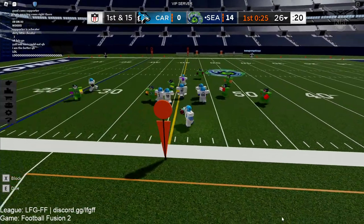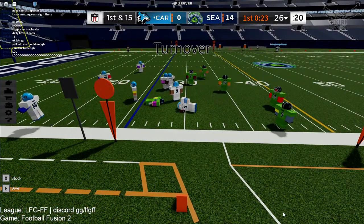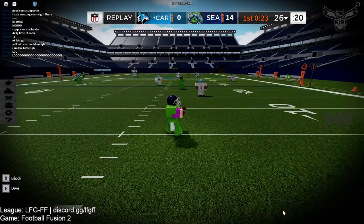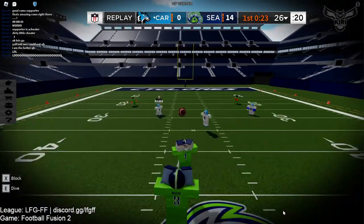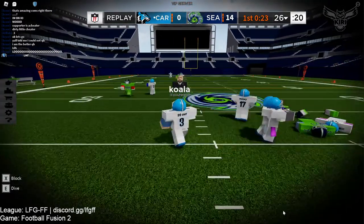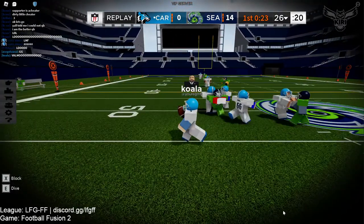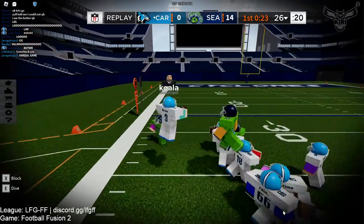Here comes Koala, who's going to still keep going. Untouched, good blocks, and finally taken down. And what are the odds of that? We didn't notice that the interception did remain in bounds, and Koala still gets one back for his team, redeems his offense. And once again, it'll be Duke who will get possession.